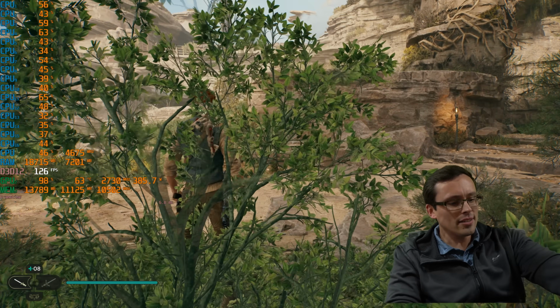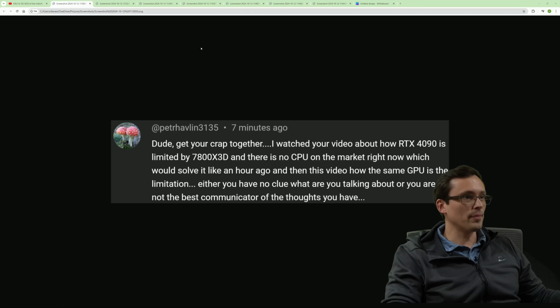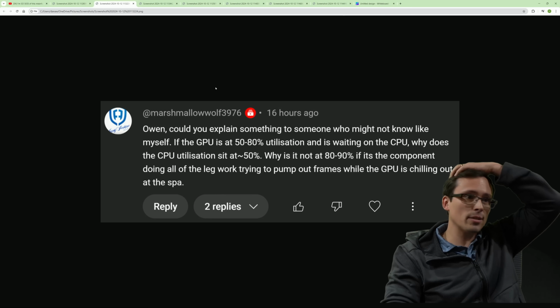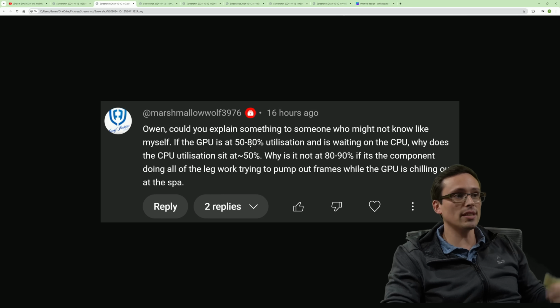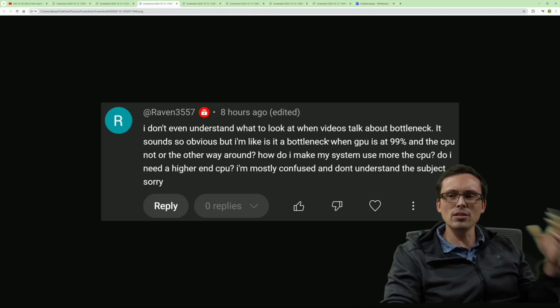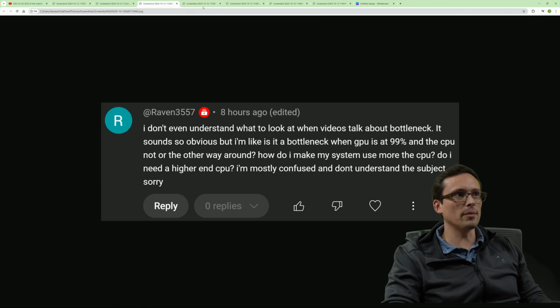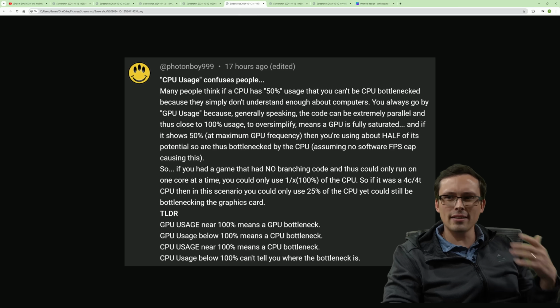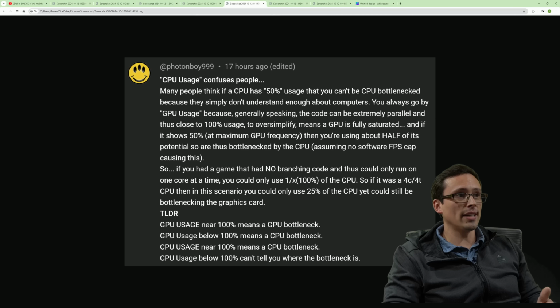Now, if I look this direction with more stuff happening that way, it seemed like suddenly the CPU burden went up. The other thing I think that we need to clear up here is these questions. Could you explain something to someone who might not know? If the GPU is at 50 to 80% utilization and is waiting on the CPU, why does the CPU utilization sit at 50%? Why not 80 to 90%? We had a lot of comments like that. What do I even look at when I'm talking about usage percentages to identify a bottleneck, and is there anything I can do? And again, if the CPU never goes above 70% max in these games, how is it a CPU bottleneck? I really like the explanation in this comment, so I'll go ahead and highlight it.